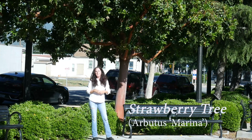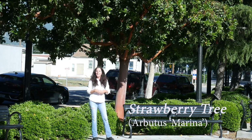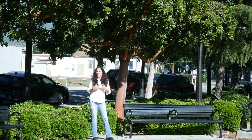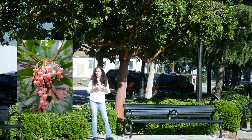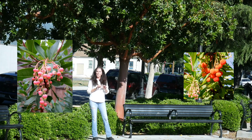This beautiful tree is the Arbutus marina, also known as the strawberry tree. It is an evergreen tree that grows approximately 25-30 feet high and 15 to 20 feet wide. It has beautiful urn-like pink flowers in spring and summer, and in the fall it creates fruit that's an orange-red color the size of marbles.